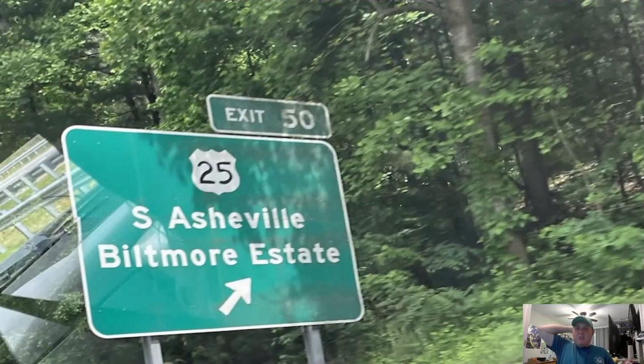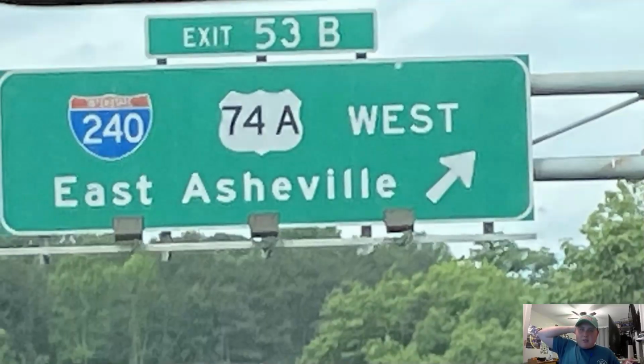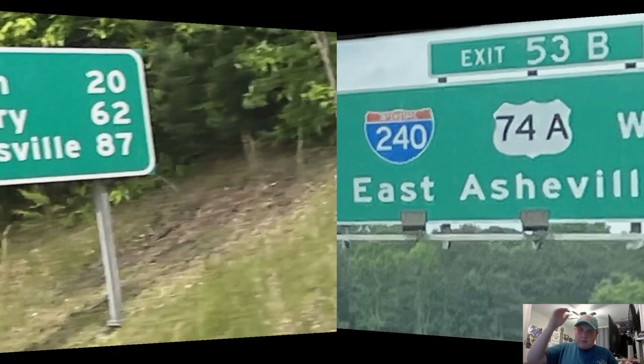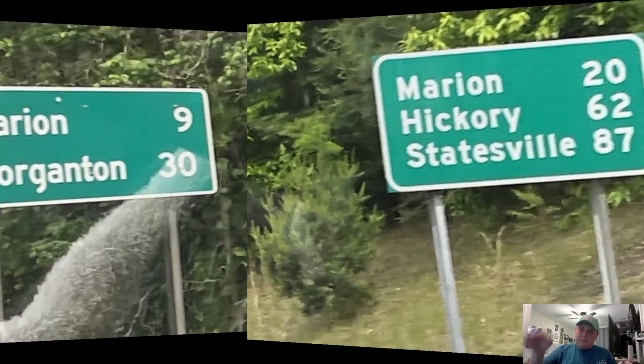And then here we meet with US Highway 25, and it gets signed for the Biltmore State. And like I stressed last week, that should not be South Asheville, that should be Fletcher once again. And here is the eastern terminus of Interstate 240, and it's just being signed for East Asheville. And here we get another mileage chime with Marion on the top line, Hickory, and Statesville still as our primary. I just want to see Winston-Salem, please.